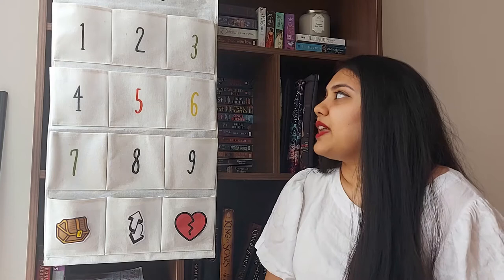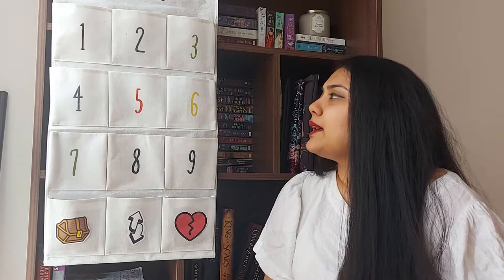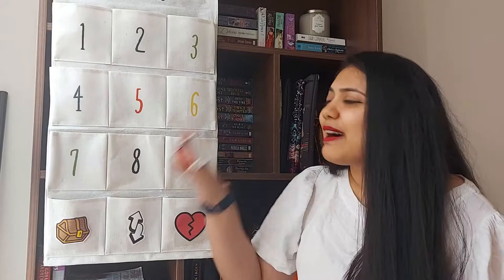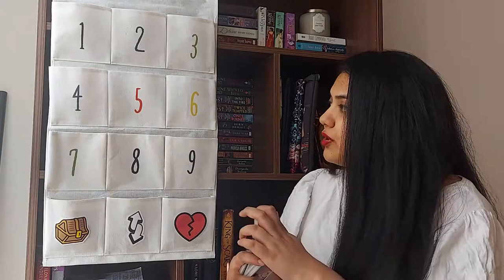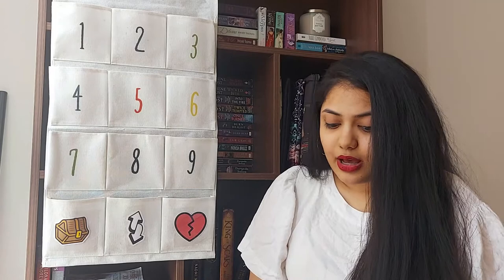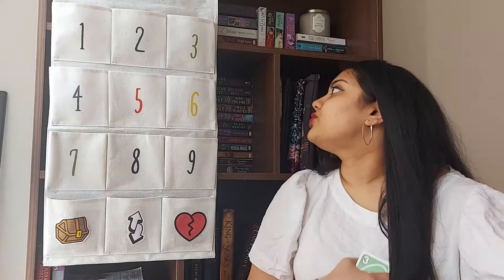But I got most of the inspiration from that, and this is basically what I'm calling the TBR Pockets game because we have a lot of pockets here. I'm also going to be using Uno cards. I was planning on using normal playing cards, but I just felt like the Uno cards fit so much better with this game. So let's just get into the rules for this game.